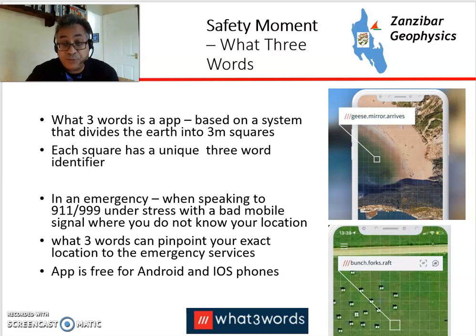So first of all, coming from the oil industry where we're safety conscious, a little bit of a safety moment. There's quite a useful app called What Three Words. The folks behind the app divided the Earth into 3 meter squares, and each square has a unique three-word identifier. So for example, as you can see on the picture here, geese, mirror, arrives gives you a particular place in space. It's very useful in cases of emergency.